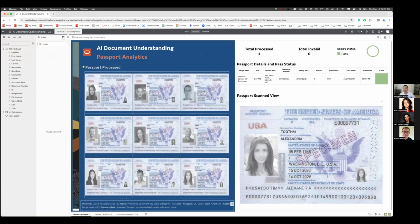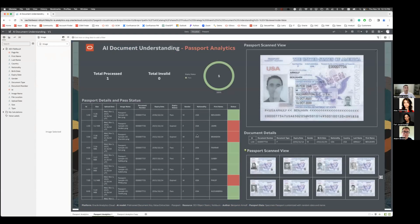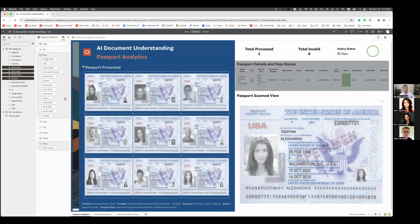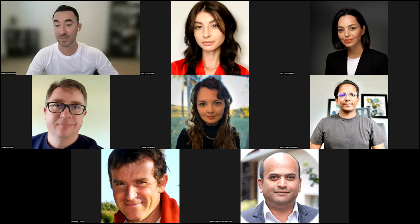I have the data set here. I have different ways to see it, that way or that way. I created everything from scratch. At any time, I can add different columns to my dashboard here, and it's going to show me different information. So I'm going to stop sharing, and Alex, you can take it from here.